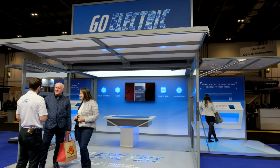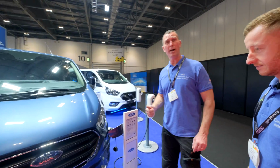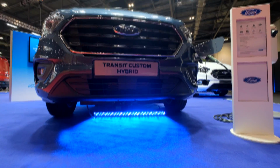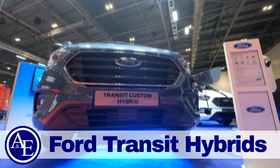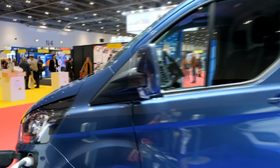Hey guys, so we're here at the Ford stand, looking at their hybrid electric vehicle. It looks really cool from what we've seen, so let's have a look around and take a look inside. As construction workers, I think it's really key that we think about moving with the times, and going down the hybrid route is a really good idea.